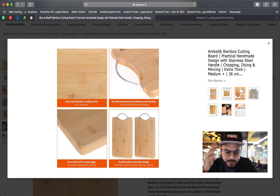Next, the point they have over here says extra thick with rounded edges prevents warping and cracking, which is an interesting element, because I believe a lot of these wooden boards which do not have this curved edge would also incur injury, or it would probably tear your skin sometimes if it's too sharp. And if it's curvy, then it can withstand more. If you drop it, or if you hit it against your kitchen corners, it would not make a lot of dents, or it would not really take any impact because it's curved. So that's a good point.